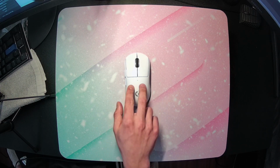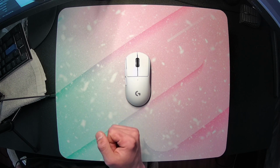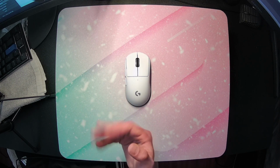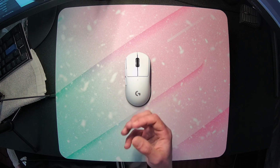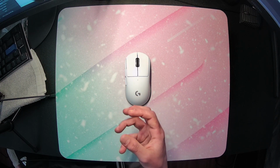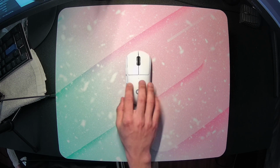And I feel that while I'm using the GPX, I can completely focus on the game I'm playing and my aim is complete second nature, which is always conducive to more practical in-game performance. So while the shape doesn't really facilitate great mouse control on its own, the full package, when you consider everything that the mouse offers, really allows for excellent in-game performance. And it is impossible for me to ignore how good this mouse is.